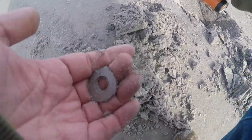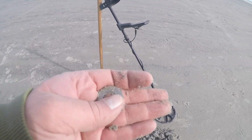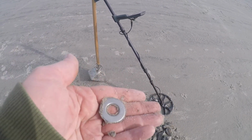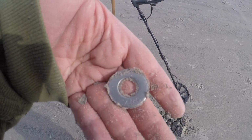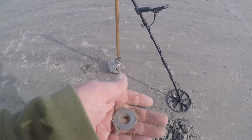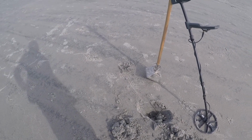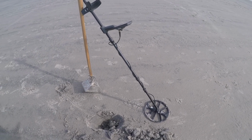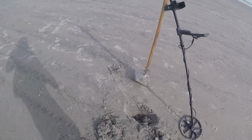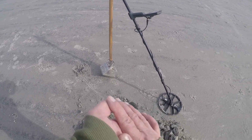It's rounding up the hole in the middle, but it is definitely not a ring. It is a washer with AMC on it. All right, well, that was exciting. Put it in the pouch and see what else we can get. But you can't pass up a 10 sounding that good.